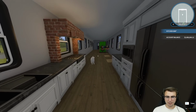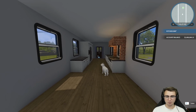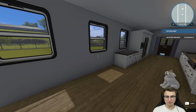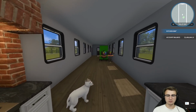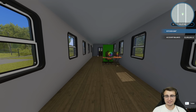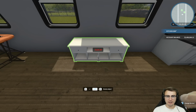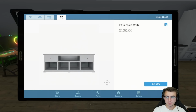From the kitchen going to the back of the car, I think the next room we're going to need is probably the living room. Again, it's going to be fairly tight, but I think we'll be able to get something to work here. And I don't really want to use too many interior walls unless we absolutely need to, for example, say the bathroom or maybe even the bedroom. But let's head into the store, and first we need a TV stand or like an entertainment center. This one's a little plain, but I definitely think it gets the job done. So we're gonna place that down there.